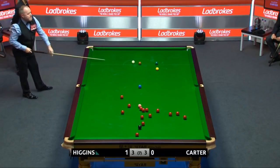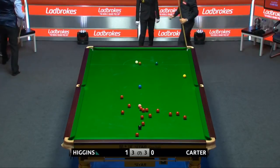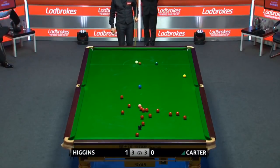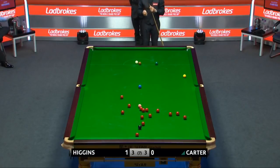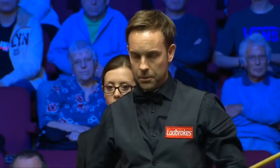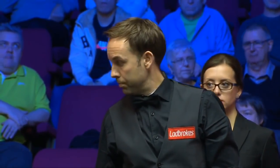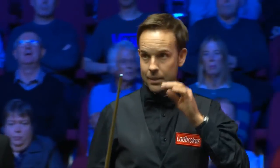He's played it and not quite got it. But at least he's covered the straight red to right corner. Don't think we can say that was a kick, but it certainly wasn't the cleanest of contacts either. I think the difference meant whether the white was going to be in behind the brown or not. I think he can feel slightly aggrieved there. Yeah, it didn't seem a clean contact, did it? A kind of dull contact, if anything.